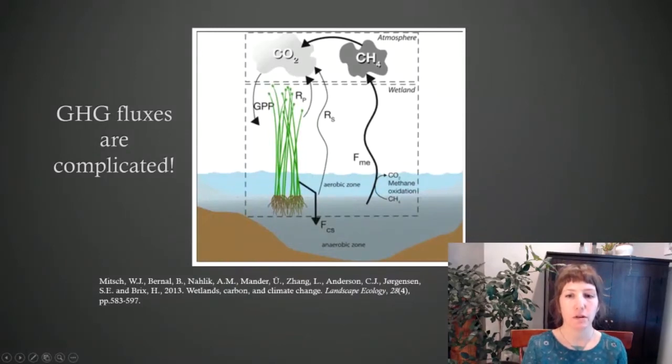So the first thing that we found was that greenhouse gas fluxes in tidal wetlands are complicated, but they're especially complicated in fresh and brackish marshes. In addition to carbon dioxide fluxes, we also need to worry about the production of methane because of the lack of sulfides in the soil and water. Measurements of methane production in fresh and brackish tidal wetlands in the mid-Atlantic are pretty variable. An extra complicating factor is that methane is a far more powerful greenhouse gas than carbon dioxide, but it doesn't last quite as long in the system. So we estimate that methane is 25 times more potent over a 100-year time period, or 86 times more potent over a 20-year period than carbon dioxide.